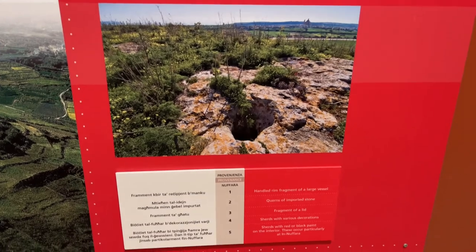Look at that entrance, it's just a hole in the ground. What is this?